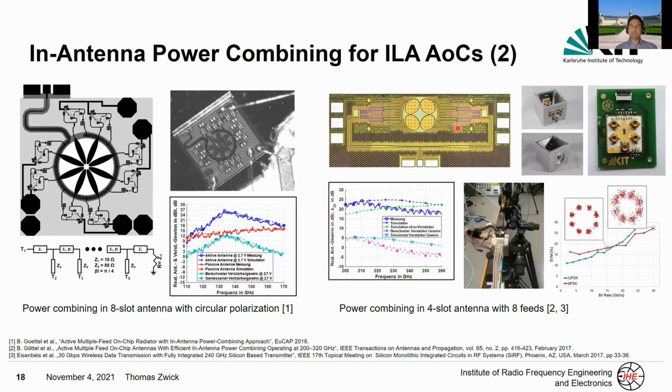Here you see examples. On the left side, we used 8 slots, and the signal is fed in here. The signal goes in a ring, and here you see the signal going out into an amplifier and then back into the antenna. Same thing for all of them. Due to the ring, the phase is 45 degrees different at each of the feed points. Obviously, you have to make sure that the right amount of power goes to those amplifiers to have the same amount of power at all of those 8 antenna feeding points.